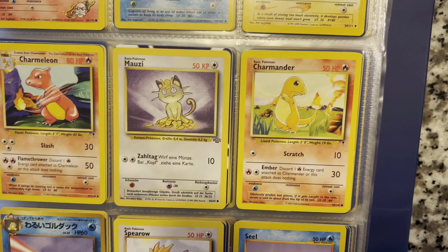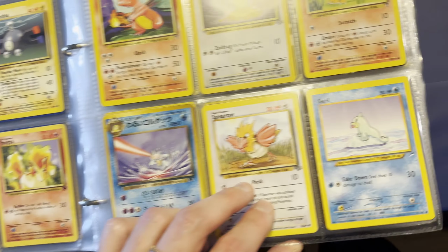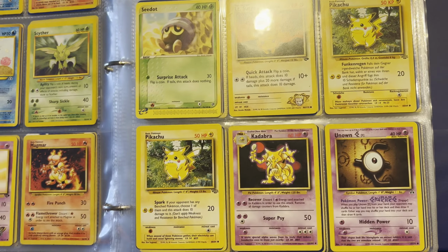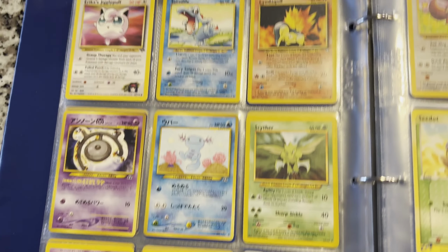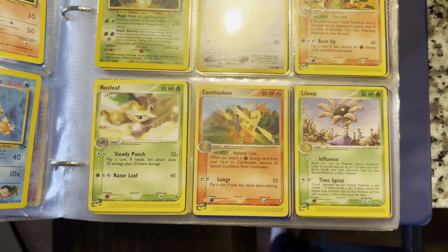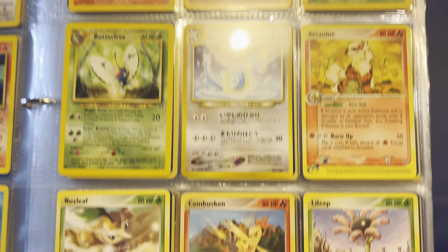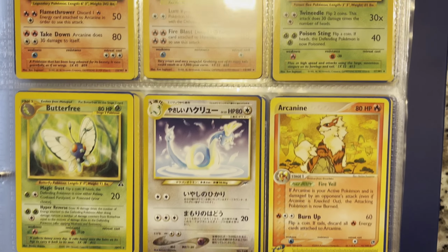Charmeleon, Meowth, Charmander. They're all in really good condition too. I was just really glad that I was able to keep these in such good condition. They're not scratched, they're not bent, they're just great all around. And here we're starting to get to some of the rare cards. Even as a kid, I had the foresight to keep the more rare cards in order.